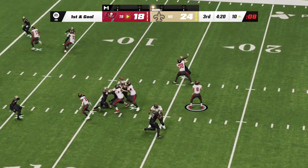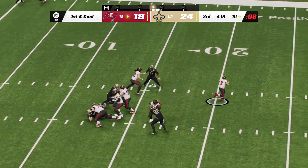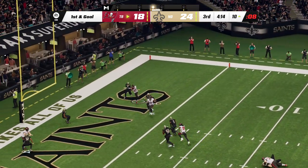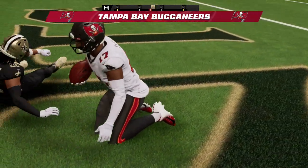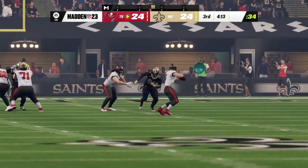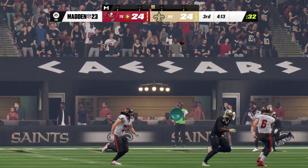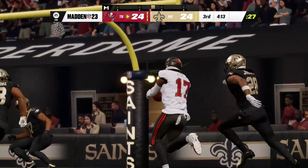On 1st and 10, Mayfield. And he hauls it in for the Buccaneer touchdown. Russell Gage from 10 yards out. And the Buccaneers are an extra point away now from moving out in front.